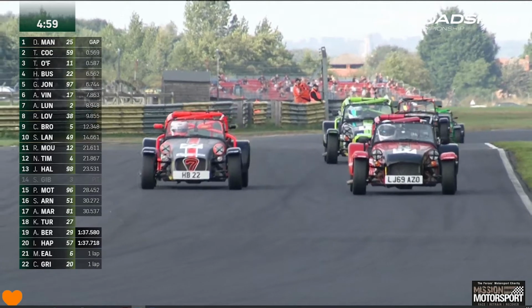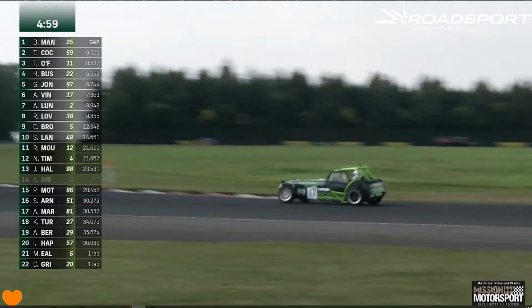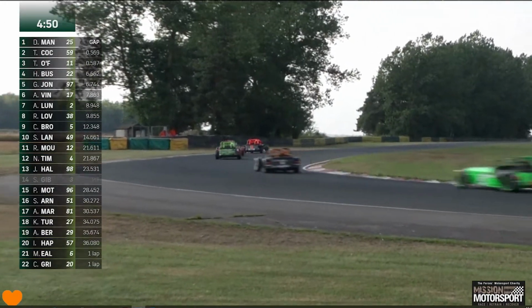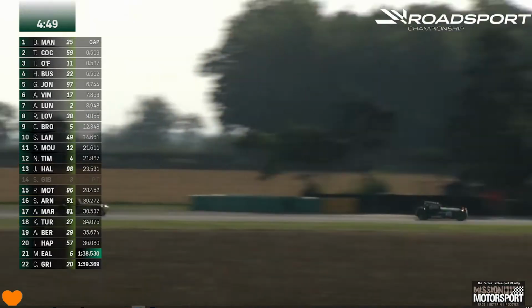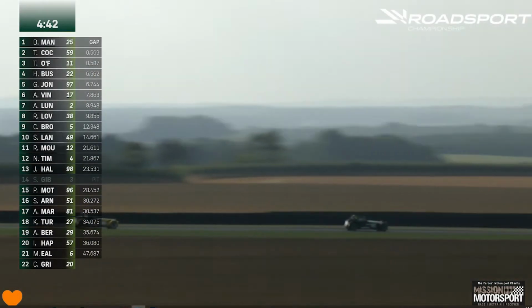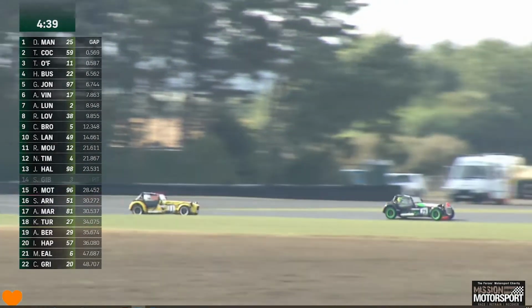Behind for fourth on screen we can see Hugo Bush again going on the attack for Gwyn Jones. As Alec Vincent watches on in car 17, he's having a great run in sixth position. Still Andy Lund in seventh place from Lovett, Broome and Lancaster, as our leaders go back out towards the top end of the circuit through that very fast right-hander of Barcroft and back into the complex.